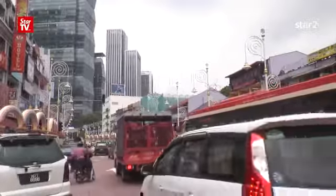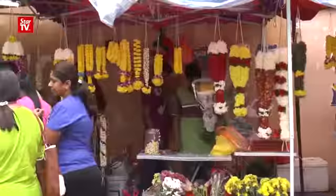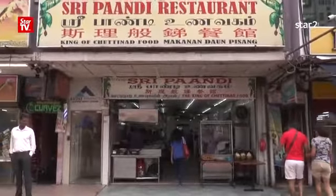Our first stop today is Brickfields, Kuala Lumpur's Little India. In Brickfields, you'll find lots of Indian trinkets and really good food, snacks and desserts. The first place we're going to go to is Sri Fandi restaurant.